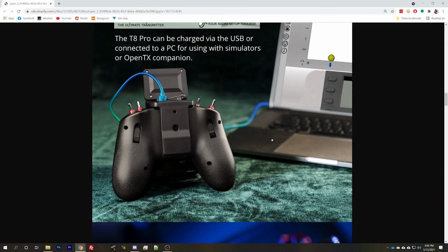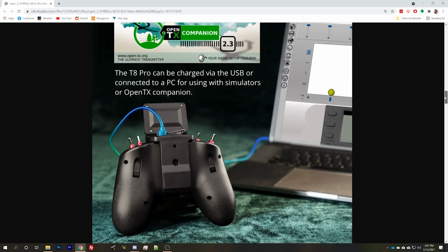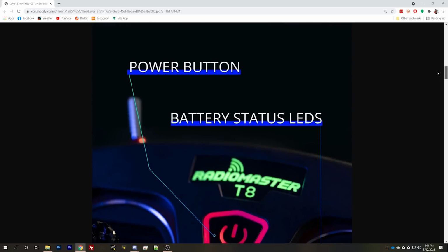There we go. It doesn't look like there's a module bay. Seems like a pretty obvious oversight. I'm sure the comments are going to tell us whether we're right or wrong about this. But if it didn't have a module bay, to me that would be a big mark in favor of the Jumper T18, whose module bay is not without problems, but at least it does exist. Jumper T8, right? The T-Lite. T-Lite, okay. I'm sorry, that's what I meant to say.